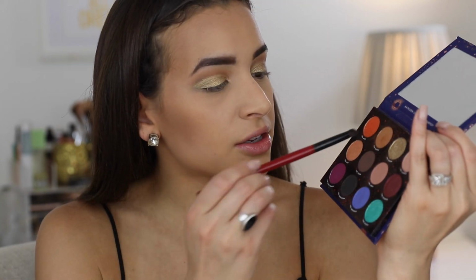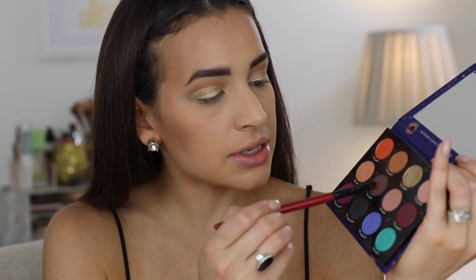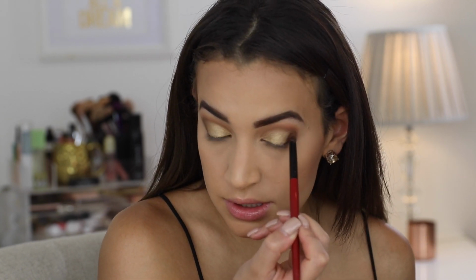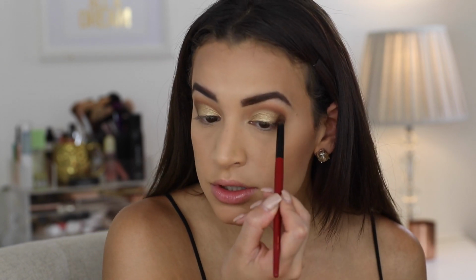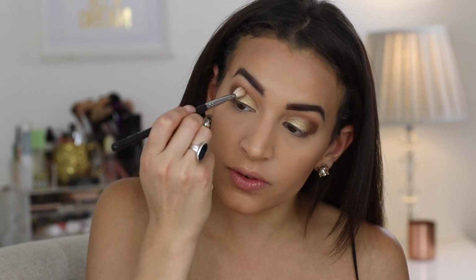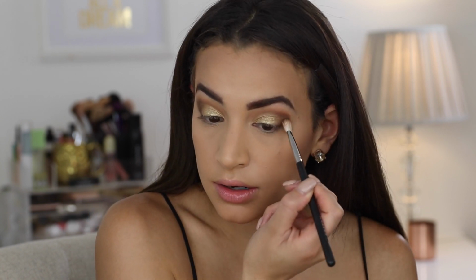And then I'm just gonna mix in a little bit of Taurus, mostly Taurus, and then just a tiny bit of Virgo to give me a little bit of depth on the outside of my eye. So I'm just packing on the color with a pencil brush in the outer edge of my eye, and then I'm just gonna diffuse it out with a small fluffy brush. I'm just using a Morphe M433. It has a little bit of a flat edge just to diffuse out that color and carry it into my crease.